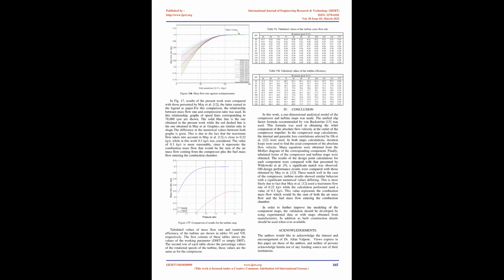In the present work, when the compressor operates near the lowest rotational speed, the choking point is reached with a lower mass flow rate. As speed increases, results of speed lines between the two works match better.